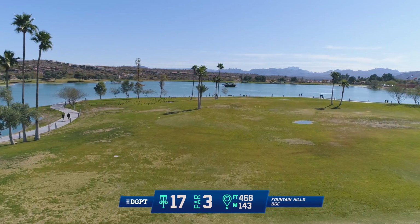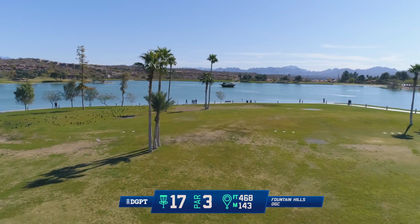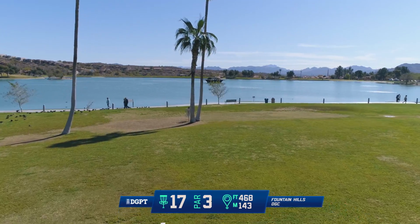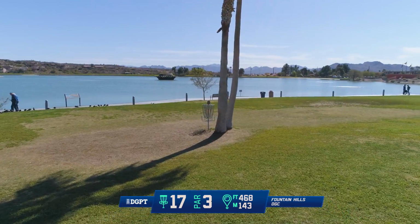Hole 17, the big downhill bomber, 468 feet, again right next to the palm trees. This one for the right-handed player, you just need to hang it out really wide and hope for a couple skips, get there into the basket, because if you go right at it, you tend to skip 60 feet to the left.